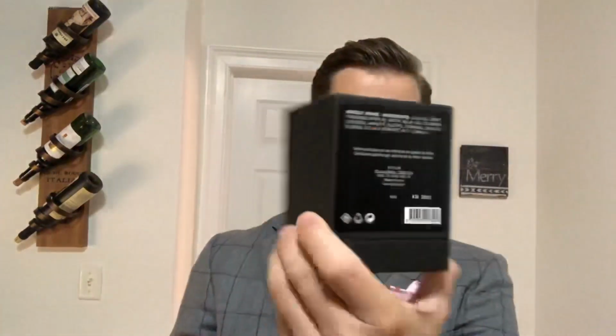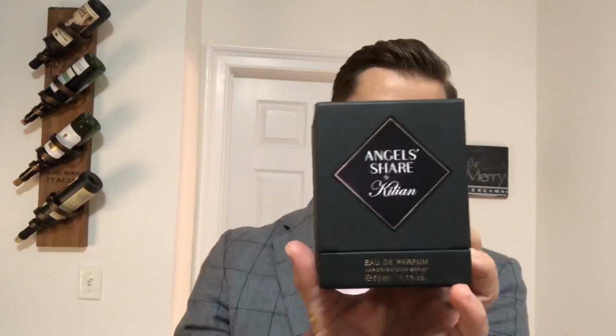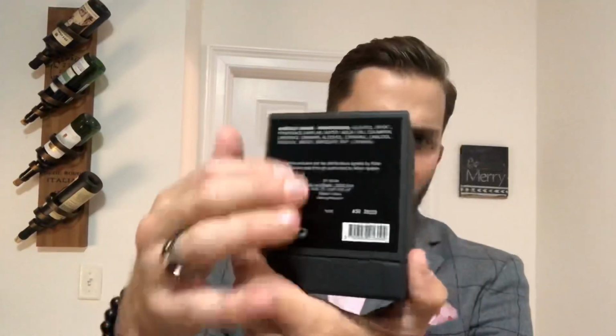So let's talk about the box for one second. The box is a very simplistic Kilian box, not much going on here. It just says the name of the fragrance on the front, a little bit of a description on the back with the batch code. The bottle sits right here in the base, in the inlay. It's kind of like a velvety foam. Nothing super special there, but I love the bottle, so super unique bottle.